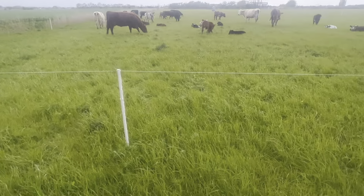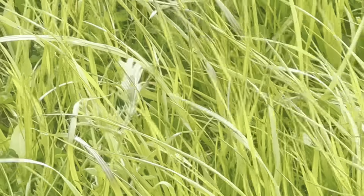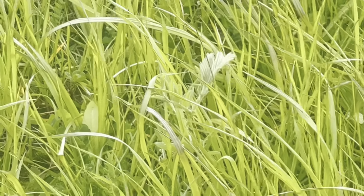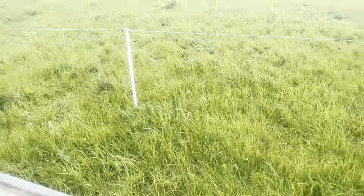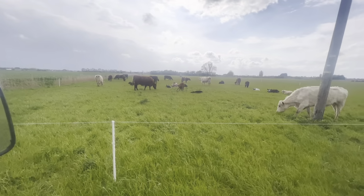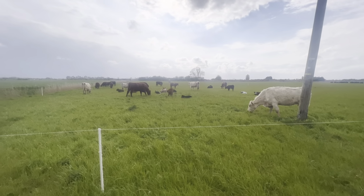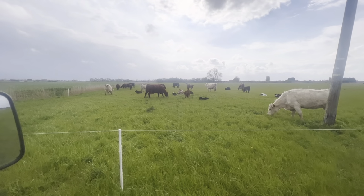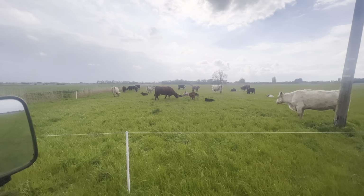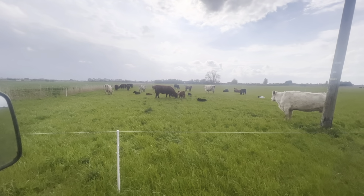So it's sainfoin that they wasn't eating, which is that hairy one in the middle there. They seem to have eaten all around that. But I don't want to graze too hard because I want to let all the other crops that are in there, but a bit that they're on at the minute. I think the drill ran out. There's a little triangle across the field where it's very, very fine amount and disappeared to nothing. So there's a bit down behind me that disappeared to nothing.